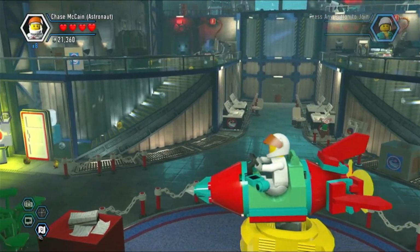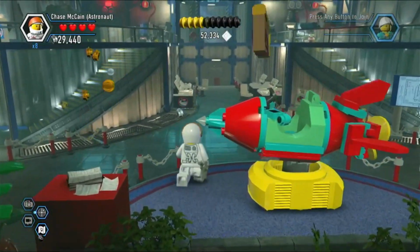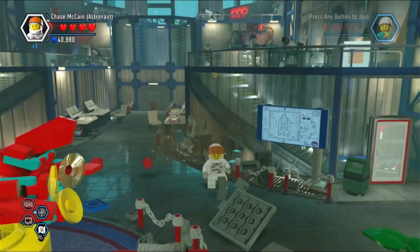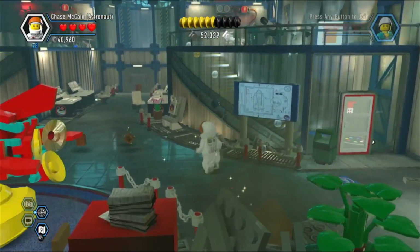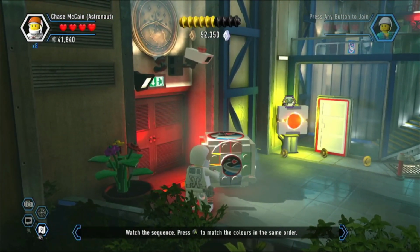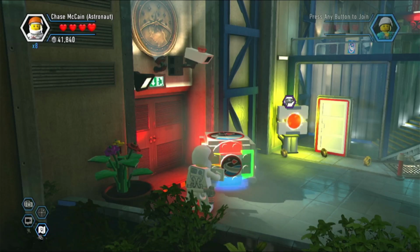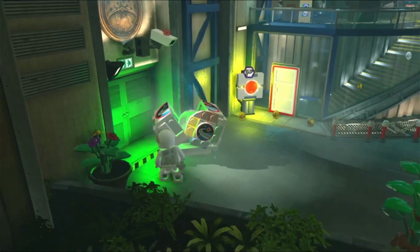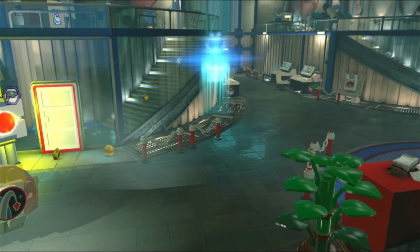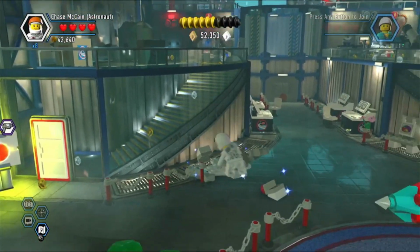Yeah. I just want to get the studs from doing this, to be fair. How long does it last? There we go. You're already nearly at the LEGO City Hero rank. Okay, we need to unlock one of the color guns. Red, blue, green, yellow. So up, down, right, left. Hopefully it gives us a color gun. It did not, but that's at least a bit closer.